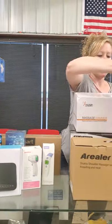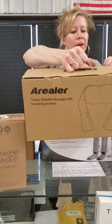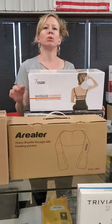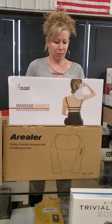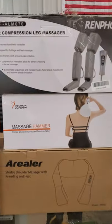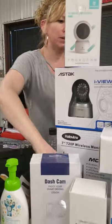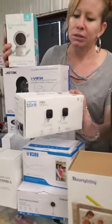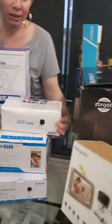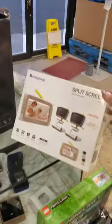Thermometers. Yankee candle. We have our shoulder massage. We have a massage hammer. We have our leg massagers. Moving down, here's a bunch of our cameras. We have dash cams, your regular cams, mini cam here, a doorbell cam, split screen cam.